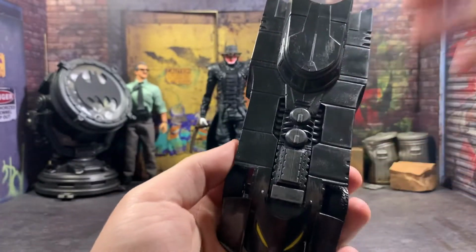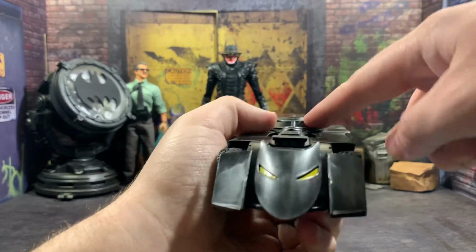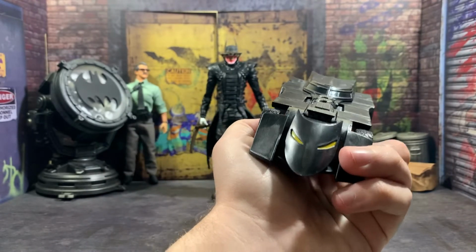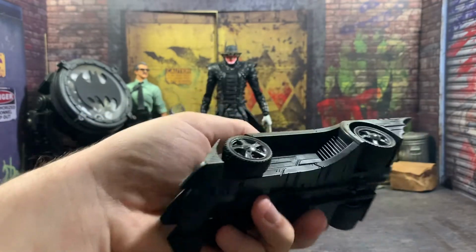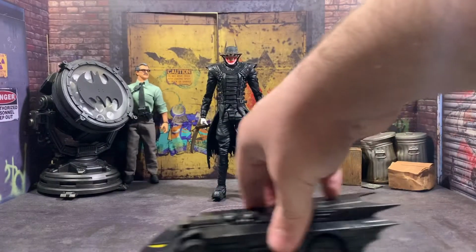It kind of looks like the animated series / Keaton Batmobile mixed with Ben Affleck's Batmobile a little bit, in certain spots, like right here-ish, maybe a little bit. I don't know. Kind of looks more like a Black Panther kind of thing on the front here, though. The Panther Mobile. But look at all those details and everything. That's super cool. The wheels spin, all that stuff. You can go back and forth.